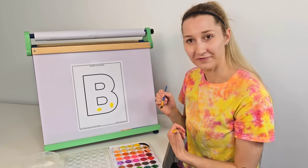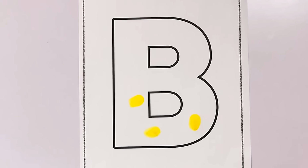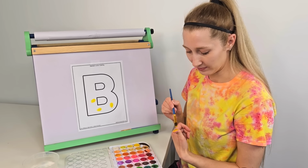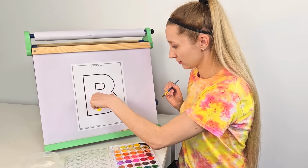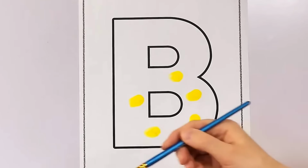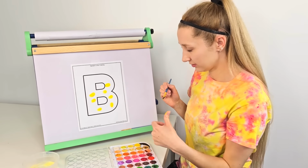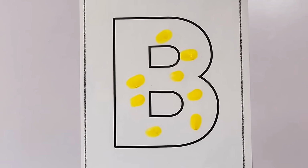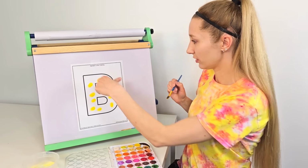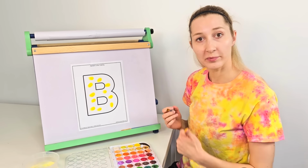This is so fun. I love painting. Truly, I really do love painting. Woo! Lots of little yellow thumbprints. Let's see how many we can fit in here. Boop. Boop. Maybe one more up here. All right, we fit in a ton of yellow thumbprints there.